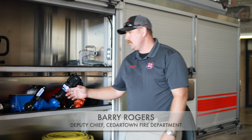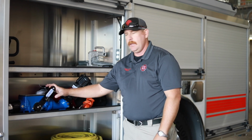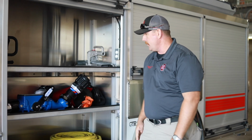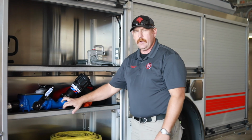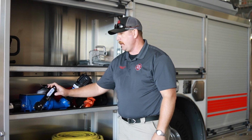With our equipment package, we were able to purchase the Blitz Fire portable monitor. This is going to be an additional feature for our guys. We can use this as manned or unmanned, which will aid in our fire suppression activities.